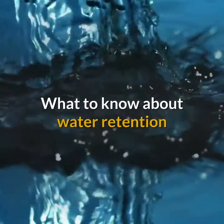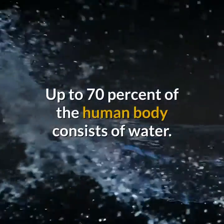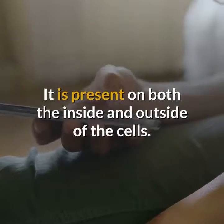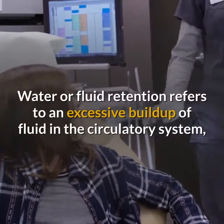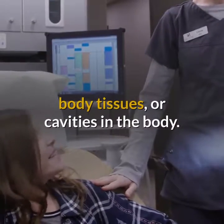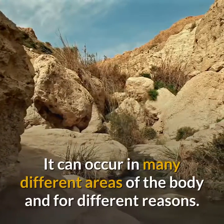What to know about water retention. Up to 70% of the human body consists of water. It is present on both the inside and outside of the cells. Water or fluid retention refers to an excessive buildup of fluid in the circulatory system, body tissues, or cavities in the body. It can occur in many different areas of the body and for different reasons.